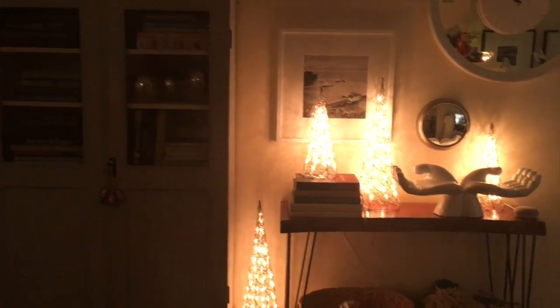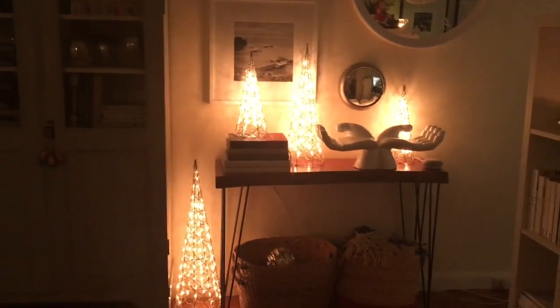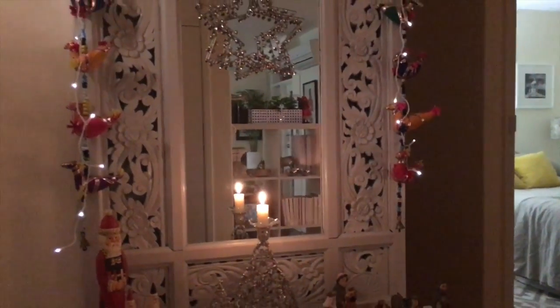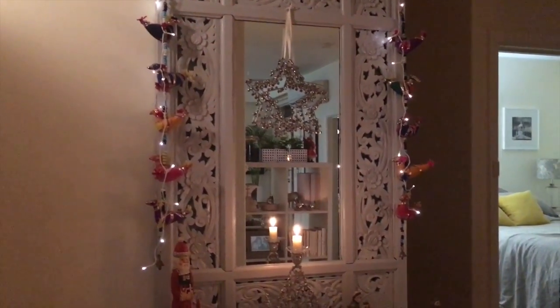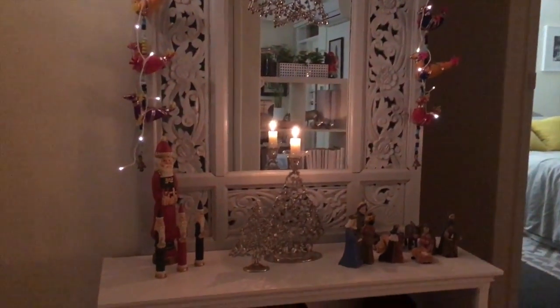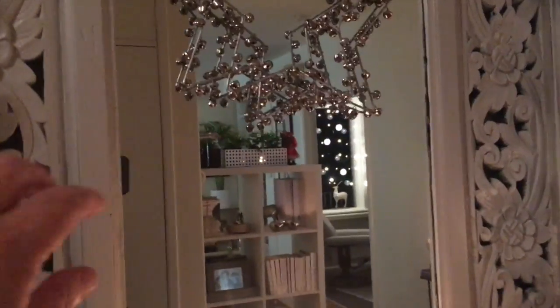And into the entrance. So, here's the wee fella, thinking it might be time for some food. And that's the mirror. So you come in, and the one I painted earlier this year, and I have just some little birds with bells. I have some lights, of course, the stars with bells.